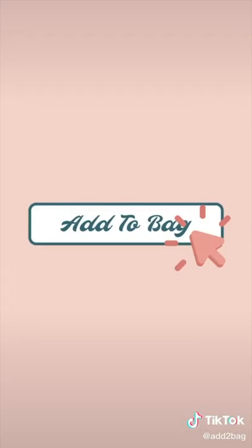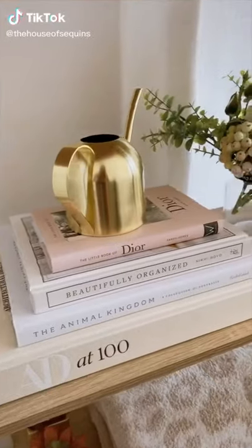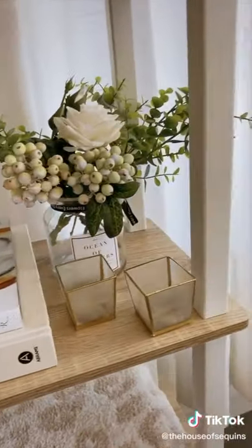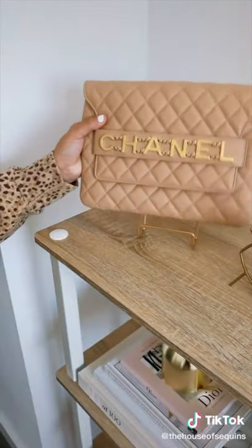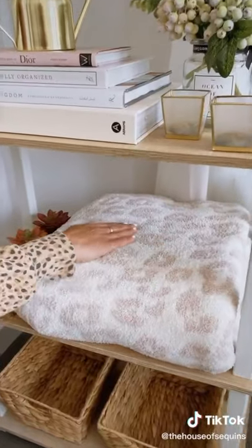So fetch. How I style my $36 shelf from Amazon. These decorative coffee table books are a must. This stand was only $6.99. To add texture and coziness, display your favorite throw.